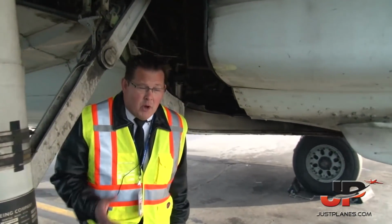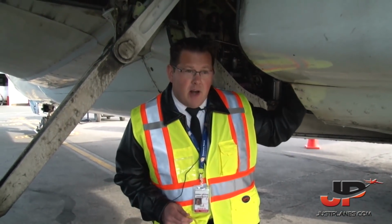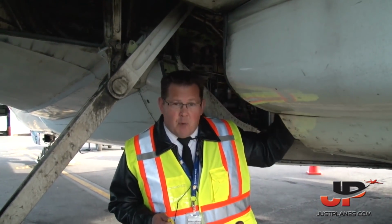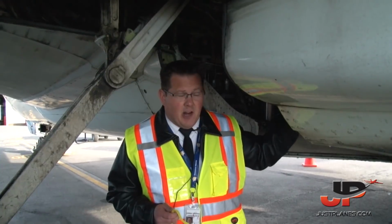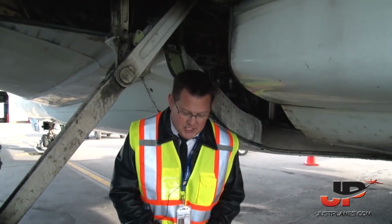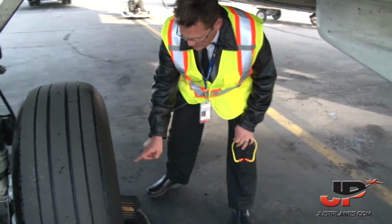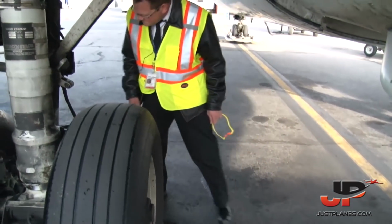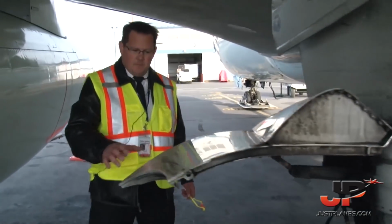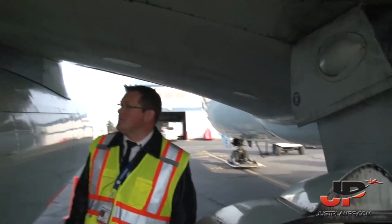Also, a very key component to the walk around is to make sure that the gear bay lights actually work, because we can actually see from different parts inside the cabin whether or not the gear is extended or not. So it's important to have those lights working, so we have to make sure that those lights are on. We also check and make sure that the tire is in good condition, as well as the wheel. Gear door. Check underneath the wing and make sure everything seems to be okay here.